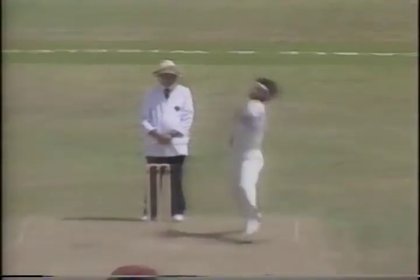In the air and dropped. Couldn't quite get there. The ball might not just have carried to Javed Miandad. Correction, Asif Mujtaba, in at mid-on. Mistimed shot by Richardson, the ball agonizingly dropping short of Asif Mujtaba. Mistimed the run-in and the ball dropping short of him.